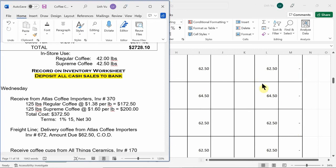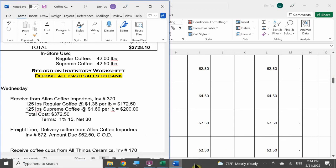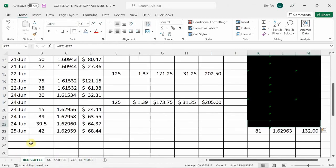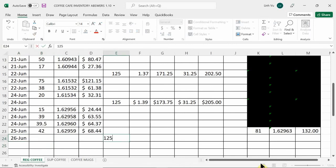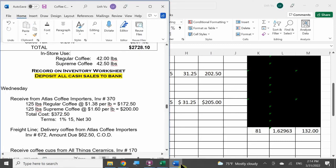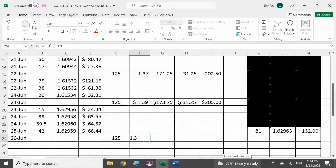I finished my journal. I finished updating my ledger. And I also put them in the subsidiary ledger. What's next? Inventory. I have to update my inventory, since I did buy some stuff. Starting with regular coffee, it is June 26th. We purchased 125 pounds at $1.38, which gave me $172.50. Then we just paid for freight for $31.25.